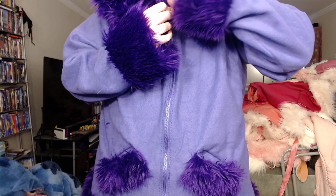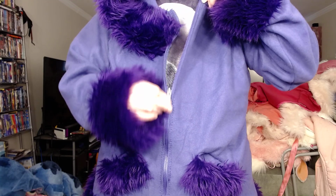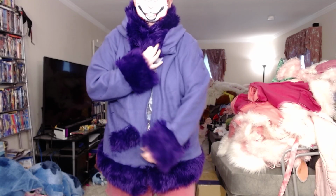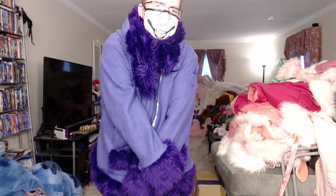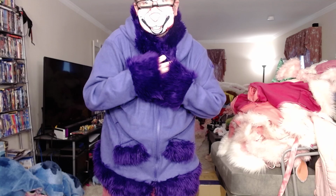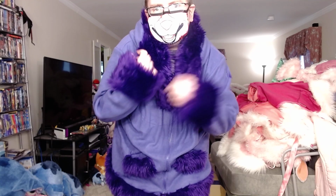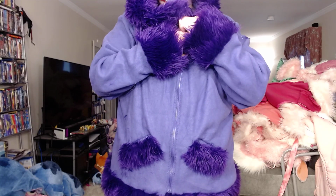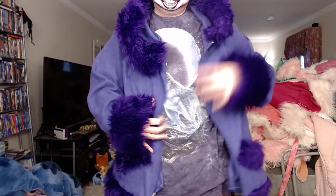But the functionality is really cool. I love the kind of locking zipper so it doesn't accidentally slink down on you. But you can see it's good to do the fluff collar thing if you want to just be a folded down hood and have a fluffy collar. Back up for that too. Fluffy and soft, feels real nice. Again, sad to see it go, but well, money must be made and someone else gets to enjoy this.